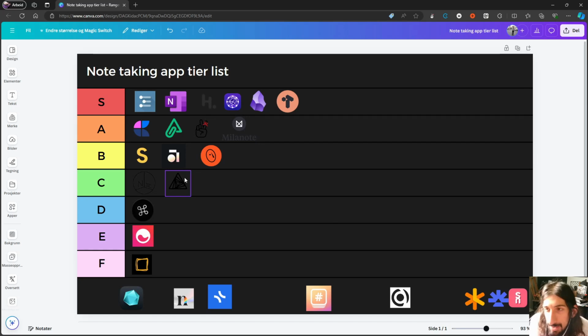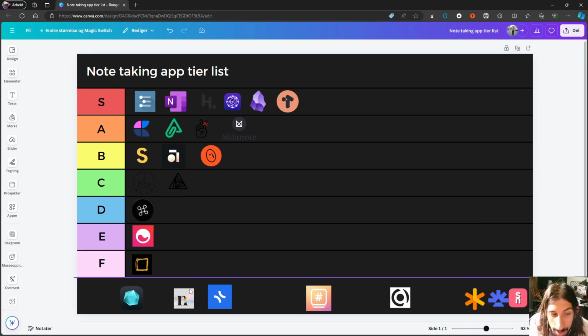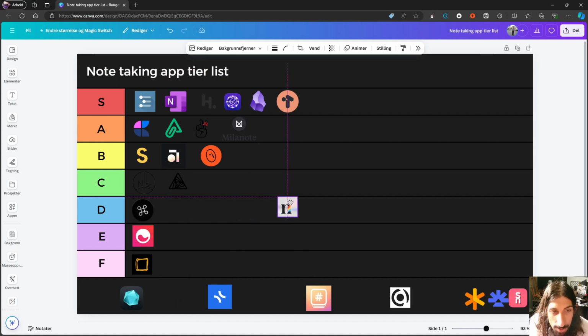The whiteboarding sometimes does not work as I want it to, but again, just like Anytype, it is just so new, and you have to be patient and give this time to develop. Napkin Notes is another one of these visual note-taking apps. I would put this in... This is really hard because I haven't used it extensively, so I don't know every single bug it has, but I think it is A tier, and this is also a new application.